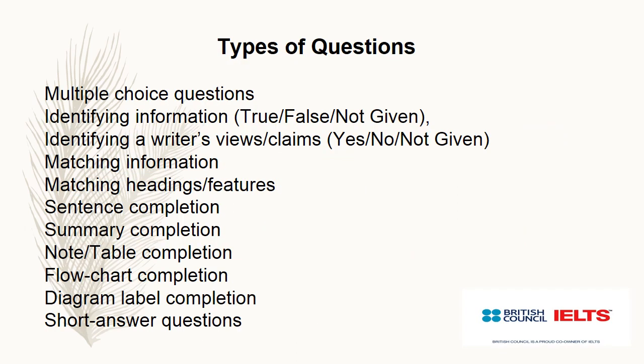What are the types of questions being asked in the IELTS reading test, be it general or academic? There are about 12 types of questions being asked. Multiple choice questions, identifying information, true, false, not given, TFNG. We should write in full form rather. True, false, not given, and identifying writer's viewpoint in terms of yes, no, not given, and matching information, matching headlines and features, sentence completion, summary completion, note or table completion, flowchart completion, diagram label completion, and short answer questions. There are various types of questions being asked in the reading test, be it general training or academic.